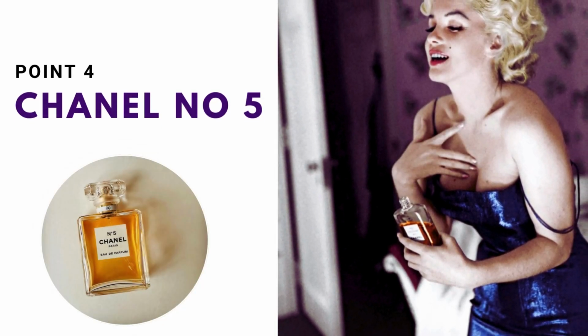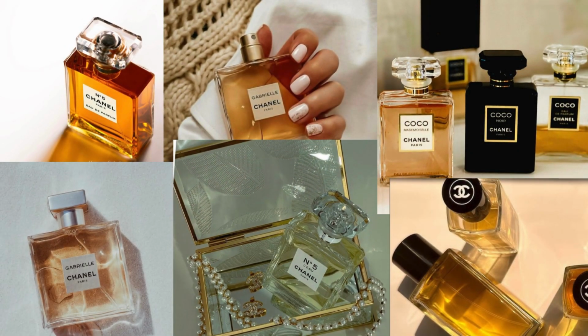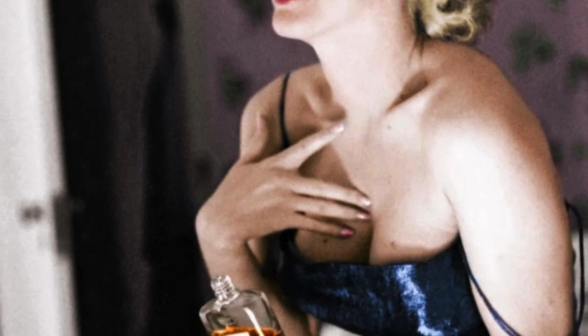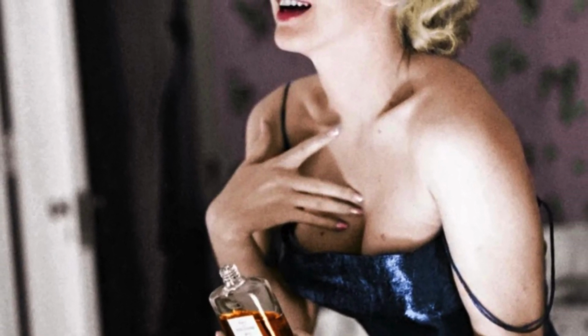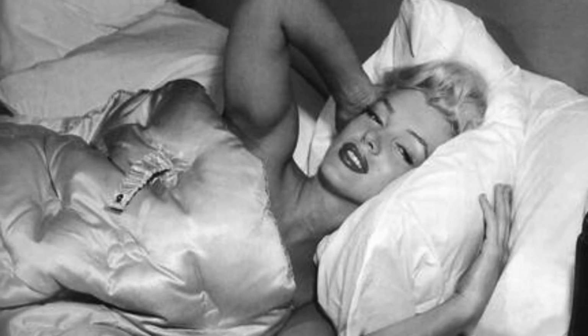Point number 4 is she went to bed only wearing Chanel No. 5. A few years ago, I started discovering the wide and beautiful world of perfumery and I love the little collection I have created for myself. I found a few scents that belong only to me. I love to wear the Chanel No. 5 to bed sometimes too.